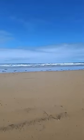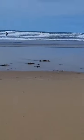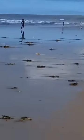Oh, there's someone standing up on the board just there. I'm going to try and zoom in before they wipe out. So we've got a few people in the water. I don't know if you can just see a few bobbing heads. They look like seals, but they're surfers. A few of them out there today. A few more heading in as well.